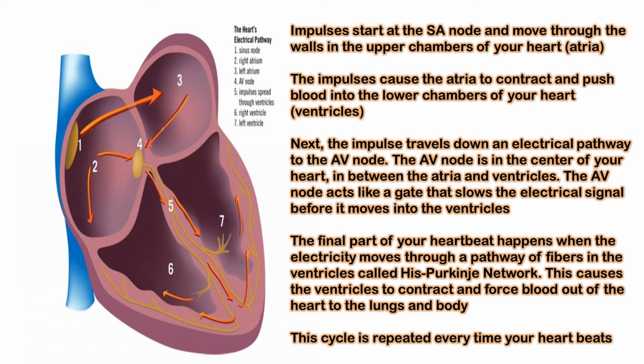Next, the impulse travels down an electrical pathway to the AV node. The AV node is in the center of your heart, in between the atria and ventricles. The AV node acts like a gate that slows the electrical signal before it moves into the ventricles. The final part of your heartbeat happens when the electricity moves through a pathway of fibers in the ventricles called the His-Purkinje network. This causes the ventricles to contract and force blood out of the heart to the lungs and body. This cycle is repeated every time your heart beats.